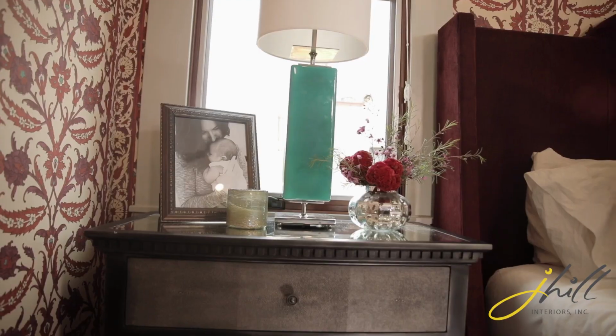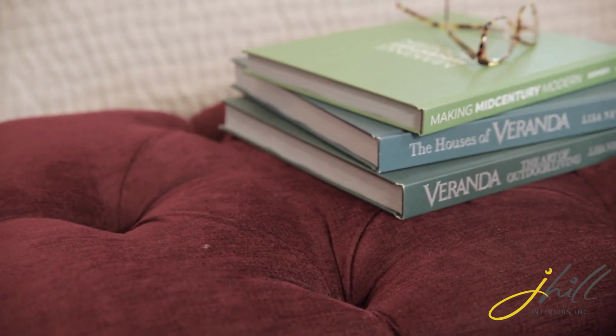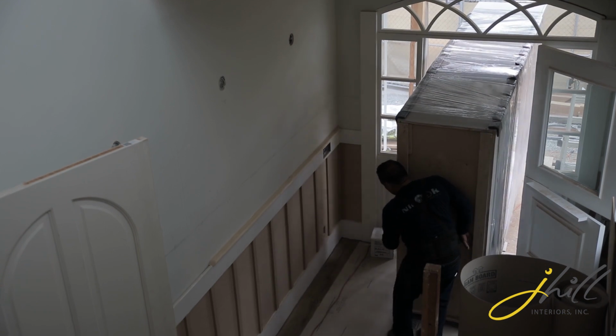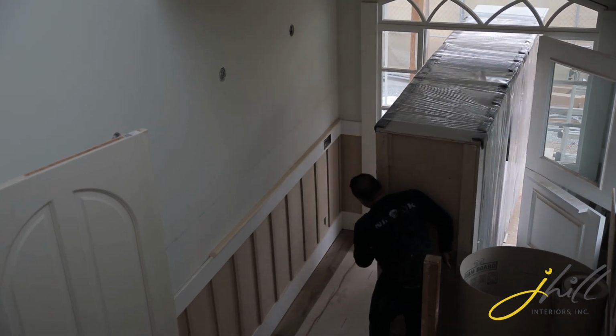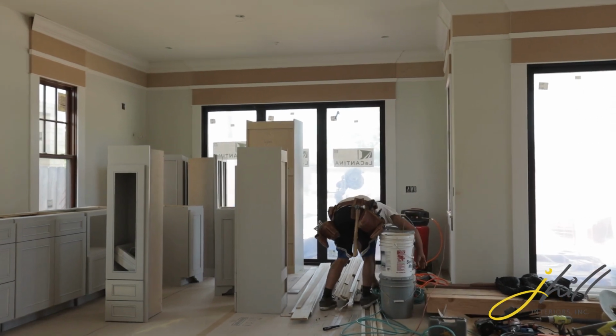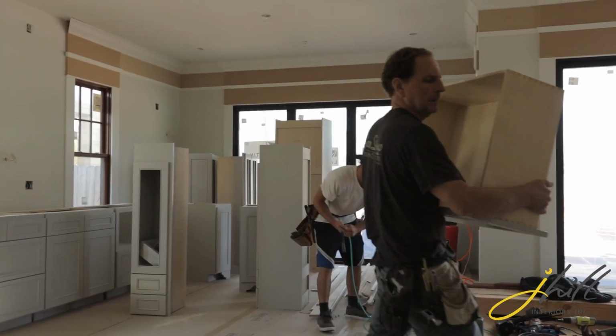Also, something we've learned throughout this build process is just the importance of finding a good builder, good project manager, as well as good subcontractors. Luckily, we kind of knew that going into the house build, and so we decided to hire the builder that we did just because of his reputation and his expertise and his knowledge.